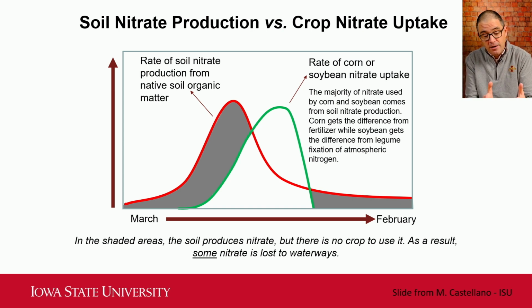Okay, so then it's in the soil, in the nitrate form. Then we have that green line, which illustrates the rate of corn or soybean nitrate uptake. So when that corn or soybean starts growing, starts taking up water, it's going to be taking up nitrogen with that. And so you'll see that that peaks out in the midsummer. So if we look at that red line and the green line, you'll notice that they don't peak at the same time. They're not synchronized. Okay, so they're asynchronous.